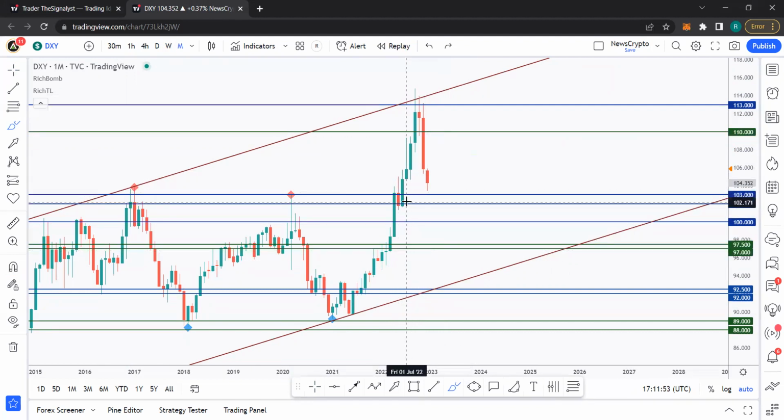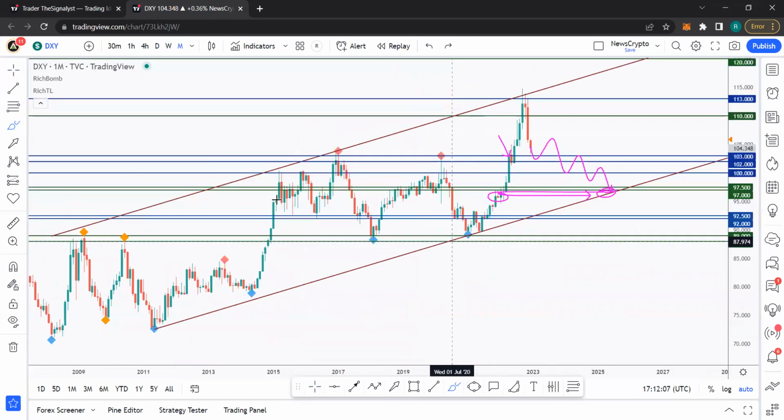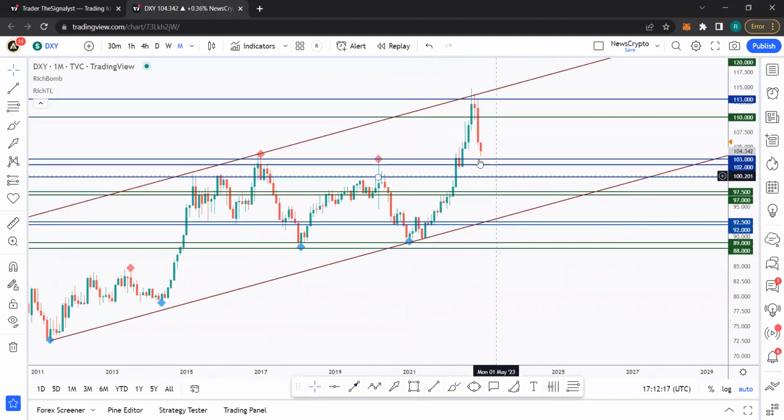We are currently filling this one. If we manage to trade lower later on, this would be a massive zone, even stronger than this one, because this lines up with a demand and a resistance turned support, while this one is a support, demand, and also the lower trend line in brown. So this would be a massive support zone. Anyway, we are still here now. Let's take it step by step.